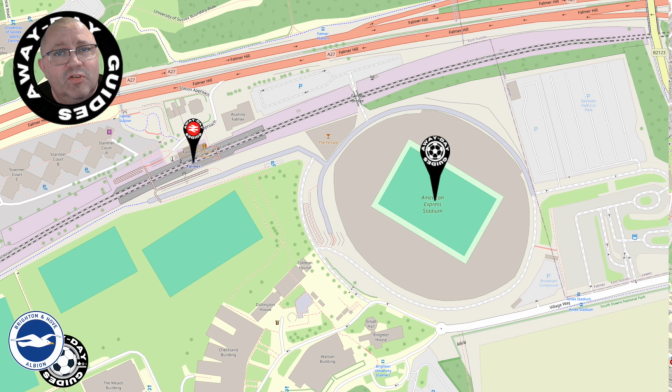If you're staying over, as I mentioned, the Ruby is handy. It's in the estate. It looks quite nice, actually. I've never stayed there myself, but it looks decent, reasonably priced. But again, you're nearest to the stadium.